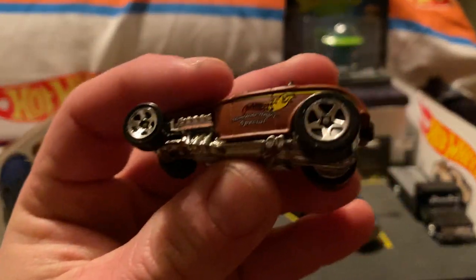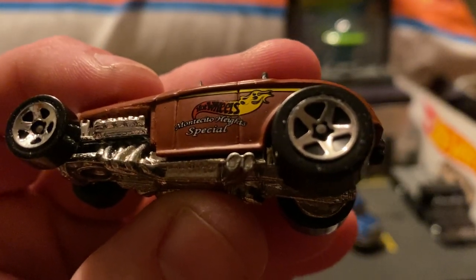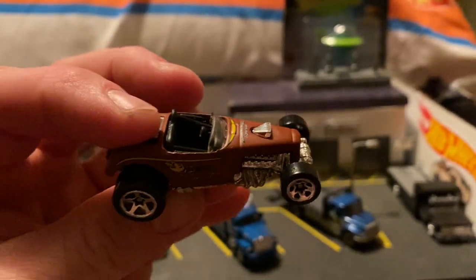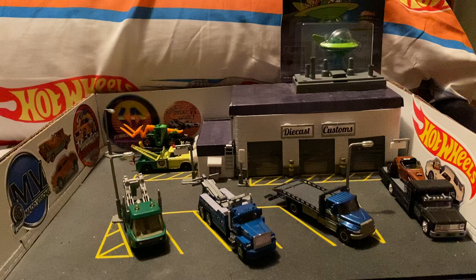So definitely don't have this. This is super cool. What is that? Montecito Heights special. That is definitely cool. Definitely like that. That's definitely a sweet hot rod. So we'll put that here. And let's see here.